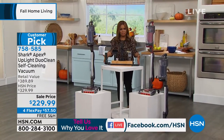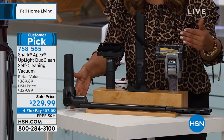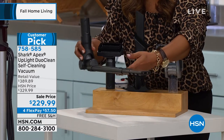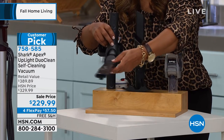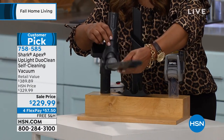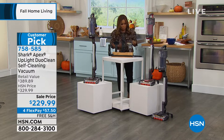All the tools that you see in front of me are included with the value, including two extras that you don't find anywhere else. And this is one of my favorites because this is the one that you can attach and it allows you to get all the dust bunnies from underneath your bed or underneath your sofa or even underneath your refrigerator, dryer, or washer. That's included. But check it out. I'm gonna walk over and show you the colors.